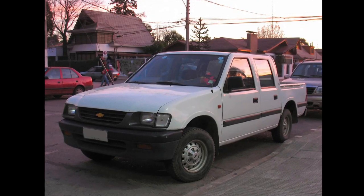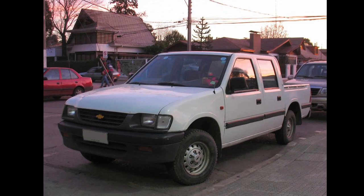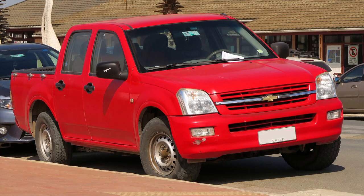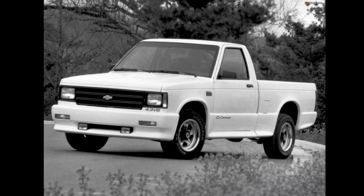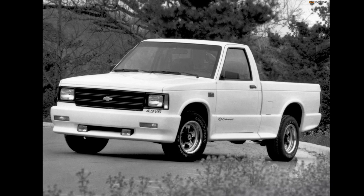However, the LUV would still be sold for another 2 generations in Chile and other parts of South America until 2012. Chevrolet S10 Cameo. The Cameo package for the Chevrolet S10 was introduced in 1989 and would continue to be produced until 1991.